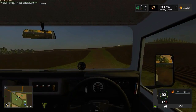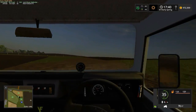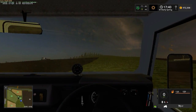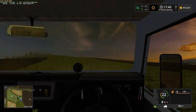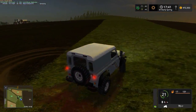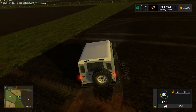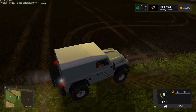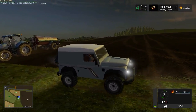Although I'm not sure if he made the mod himself, whoever made the mod needs to turn the steering sensitivity down, because if I use the keyboard, I mean, it turns on itself. That's ridiculous. The sensitivity is way too high. Look at that for a turn circle. That's just mental. Other than that, very nice mod.